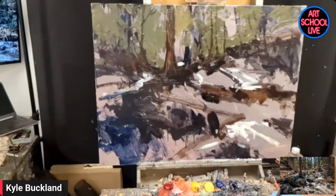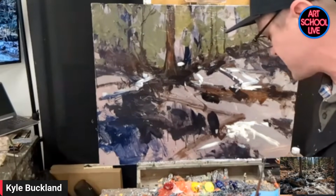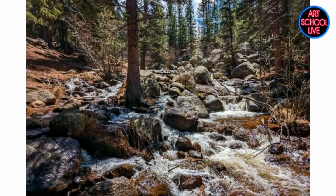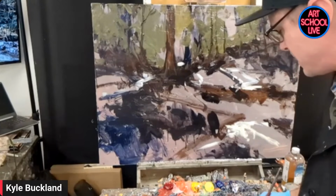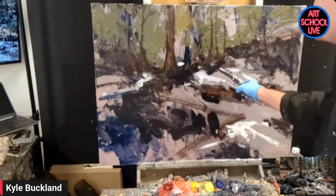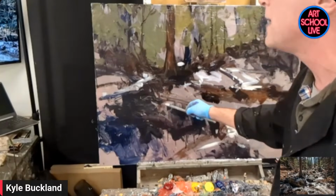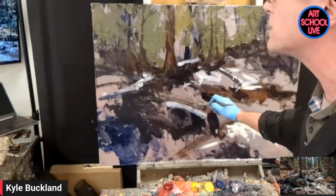Yeah. And now I'm going to go in with a cooler tone. I'm going to mix permanent red light and ultramarine blue to get a nice purple, but it'll be toned down just a little bit because there's a little bit of yellow in that permanent red light, and yellow is the complementary color to purple. So when we mix them, we're going to get a neutralized purple. I want to look at this big S shape that runs through here. I don't want to lose that.